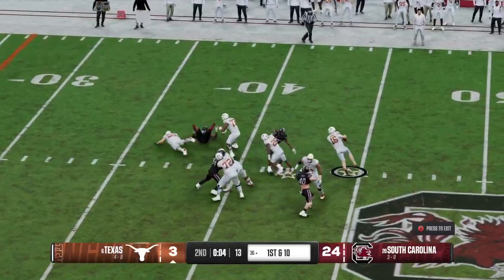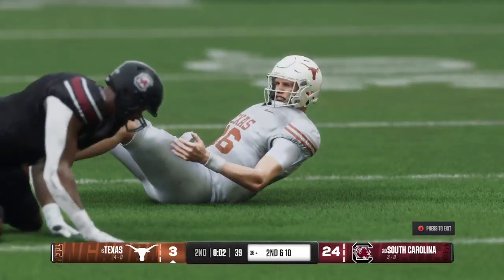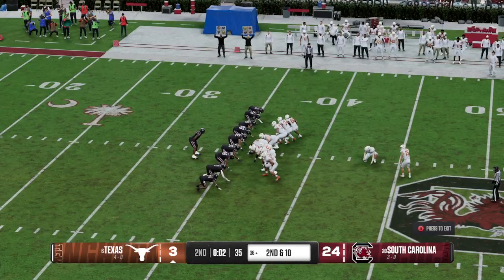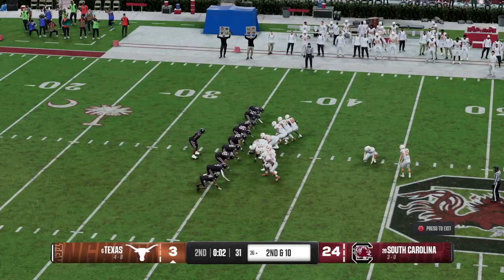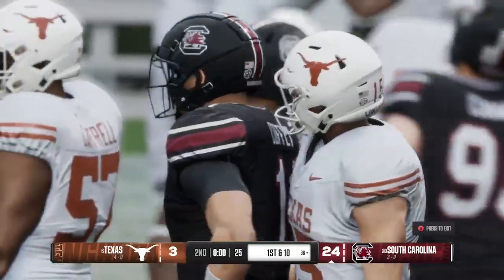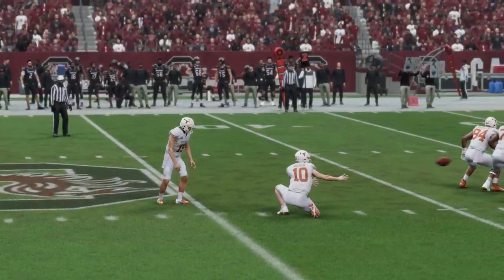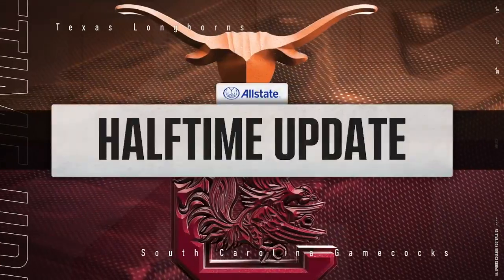Going up top on 1st down. Under heat, and he gets rid of it. Hit hard as he released the ball on that 1st down pass, and it never had a chance. And as the first half draws near to a close, here comes the field goal unit. Thought he had it and couldn't get it through the uprights. He missed it. After the missed field goal, still down by 21 points, guys. First half in the books.